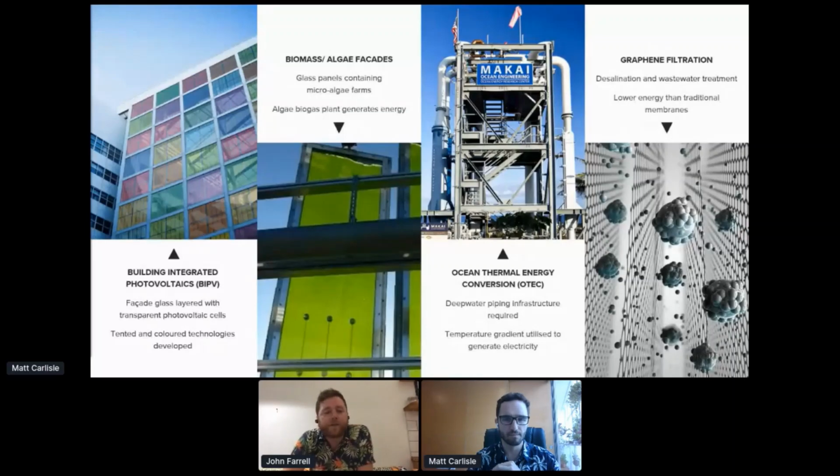But graphene filtration systems now are becoming much more commonplace. They're becoming much more cost effective, even on a smaller scale. The system doesn't need to have such a dense filter to push the seawater through, and therefore you need less energy to push the seawater through to desalinate it and produce clean, potable water for development.